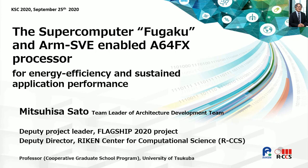So my name is Mutsuhisa Sato from the Riken Center for Computational Science. It is an honor to have such an opportunity to talk about the supercomputer Fugaku. I'm going to talk about Fugaku and the many-core processor A64FX we have developed with our industry partner Fujitsu. The Flagship 2020 project is a project to develop our national flagship supercomputer. I'm the deputy project leader and team leader of the architecture development team.